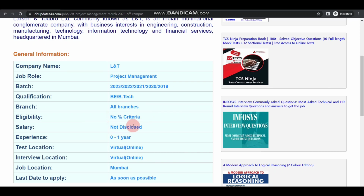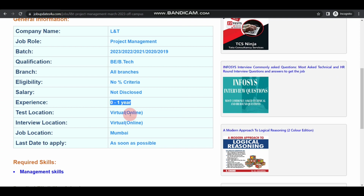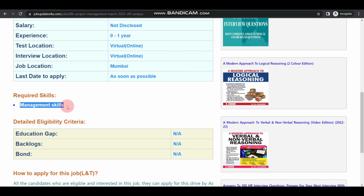Salary they did not disclose, but salary will be more than 3 lakhs per annum. Experience should be 0 to 1 years. It means freshers and experienced, all the candidates can apply. Test location and interview location both will be virtual. Job location will be Mumbai. Last date to apply they have not mentioned. It means you can apply as soon as possible before they close the application. And required skills are management skills. If you have the management skills, then you are good to apply for this job.